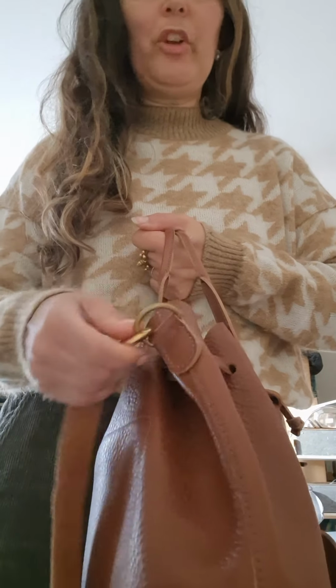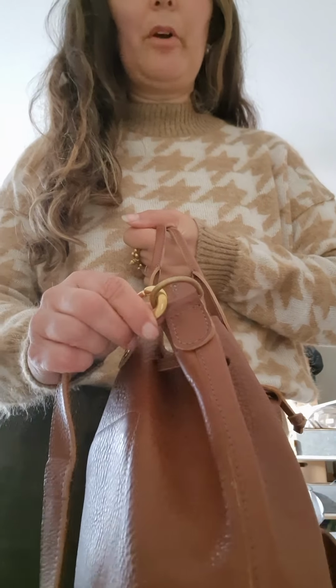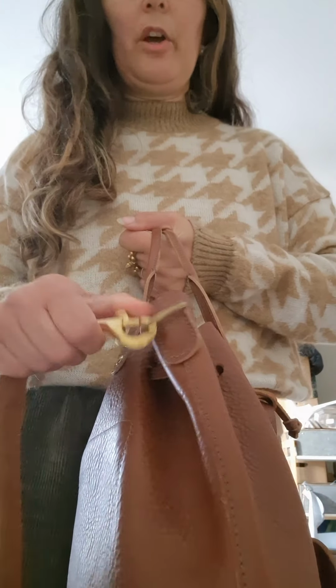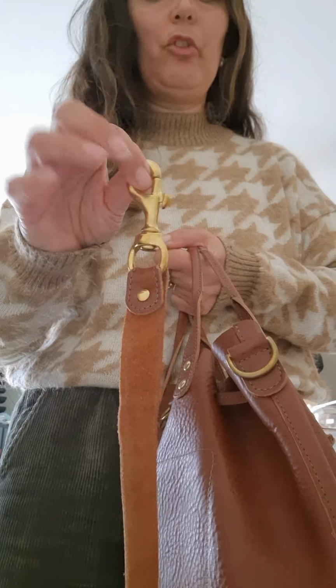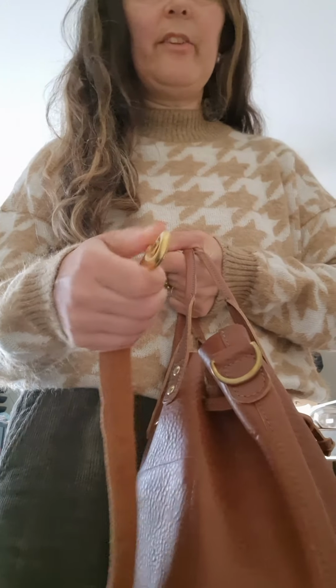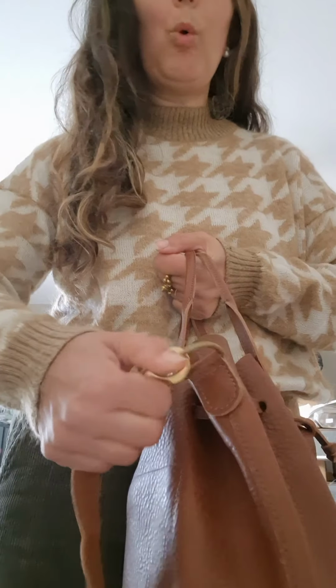And then we've got solid brass, not cheap alloys that will shatter, a solid brass D-ring with a solid brass trigger hook, which is the kind of ones that you would see in yacht chandlery and on dog leads. So they're designed and built to last, not to shatter or to warp, which a lot of cheaper hardware fittings can do.